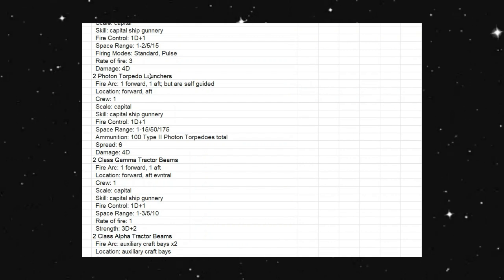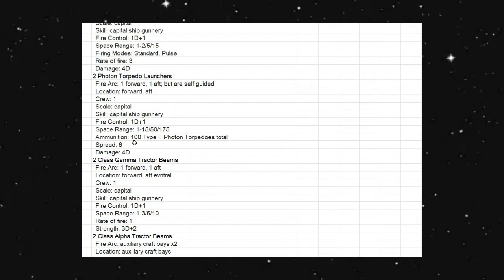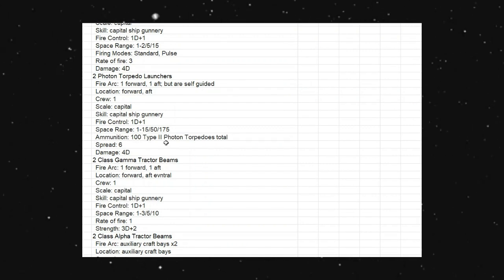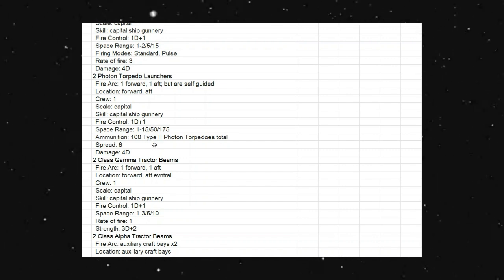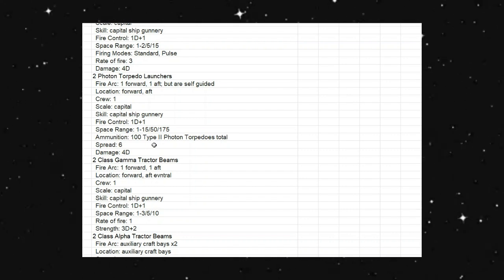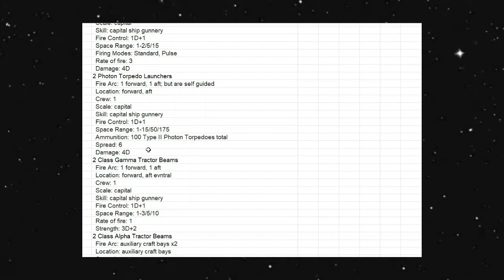We have 2 photon torpedo launchers, one forward, one aft, but they're self-guided. Remember, we only had like 20 before. Now we have 100 Type 2 photon torpedoes with a spread of 6. So we can launch 12 photon torpedoes. I'm getting a tongue twister here. And they're doing 4D damage.